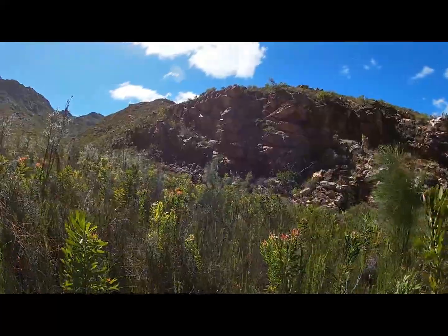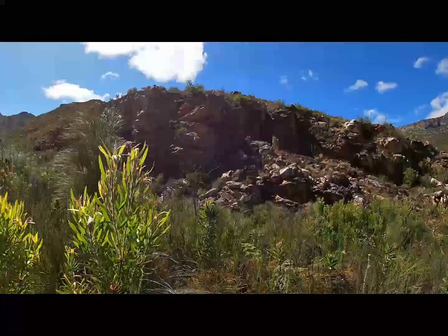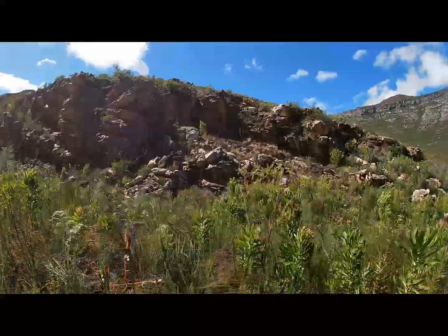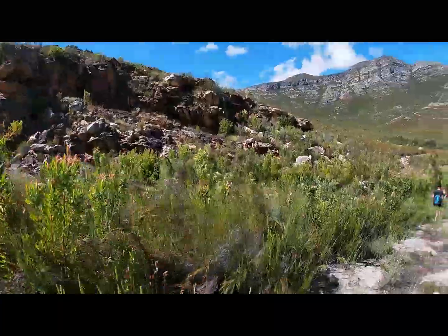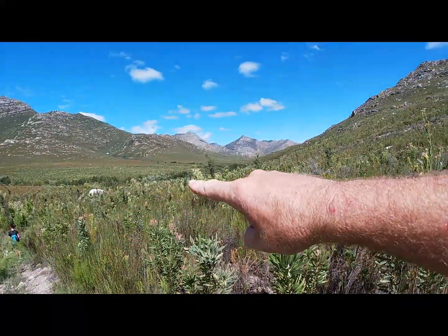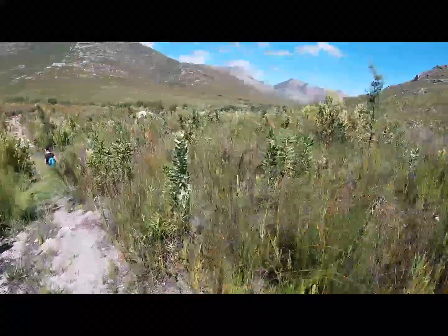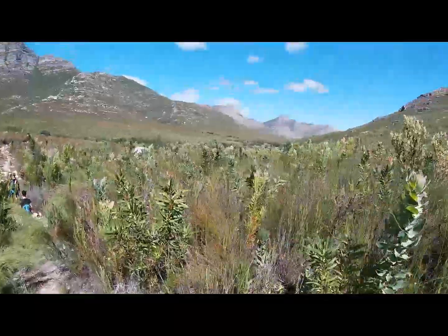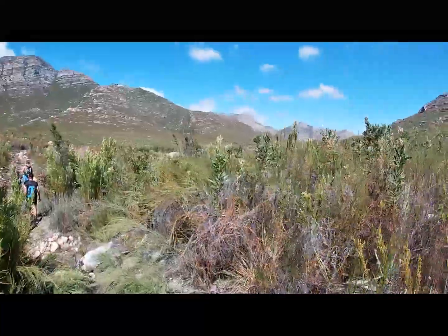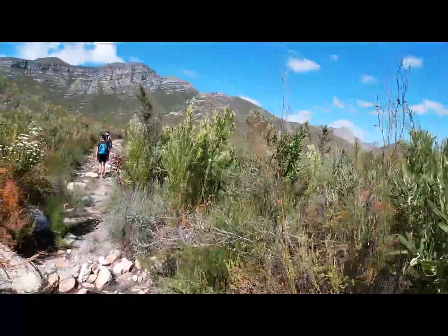It's been quite a while since I've recorded. Got this outstanding rock formation here. Now we are remarkably close to the bottom. You may even be able to see, if you look at that stripe there, a dark green stripe of small trees. That is your bottom section. Should not be long, and we ought to see a bit of water.